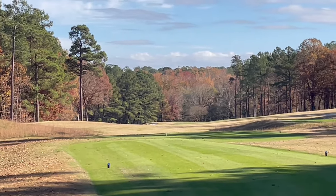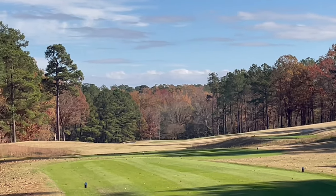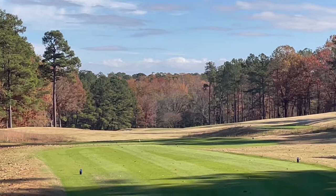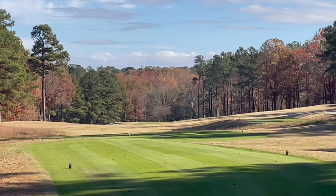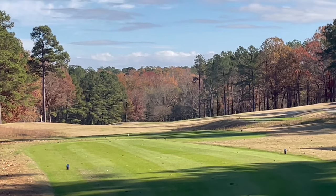But even then, I'm going to hit driver. I can see what looks like part of the flag right there. Driver right at that. Try to get ourselves as close to the green as possible. And honestly, just see if we can potentially drive the green. I know it is downhill, but let's see what we can do.